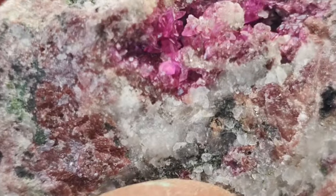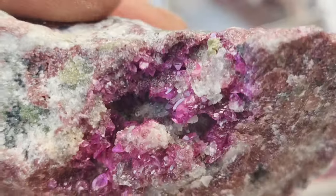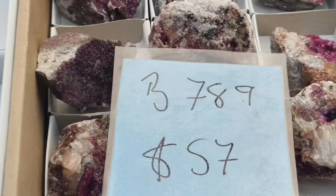Nice big vug. Look at these crystals. Yeah, that's cool. This flat of Salrose is going to cost $57. That is for flat 789.